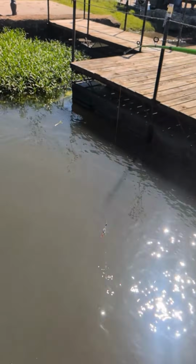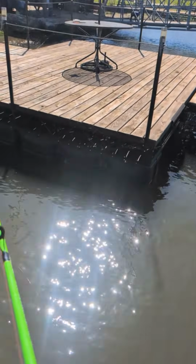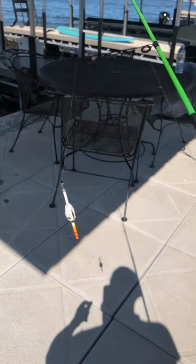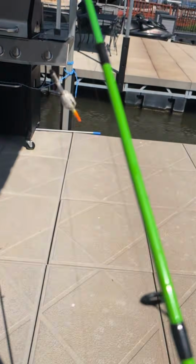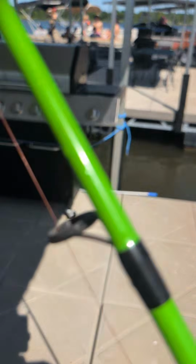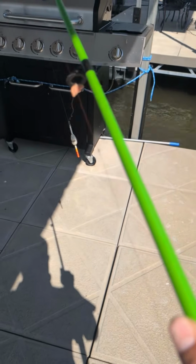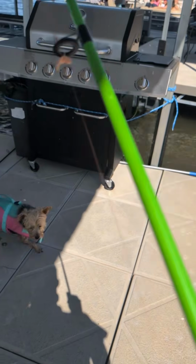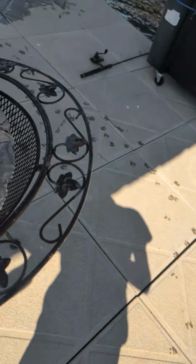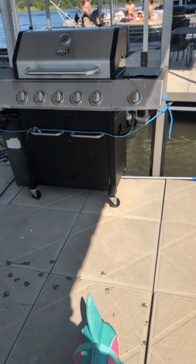Alright. I'm gonna move over to this dock. See what we can catch there. I've caught nothing here, so time to move on. Alright, I'm gonna put this here. I did get a nice water here. Water is always good.